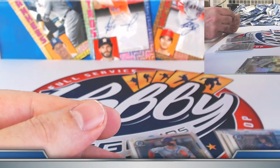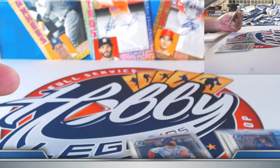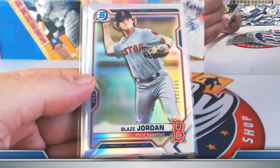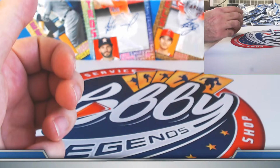Purple Refractors to 250, Vizcaíno, Casas, and these are the prospects. So I do the prospects and the veterans separately, guys, just a heads up. Speckle Refractors to 299, Veen, Piron, and Olivares. Prospect refractors to 499, Batty, Blaze Jordan, Tyler Freeman. Prospect shimmer refractors, Chen, Garcia, Beltre, Maid, Alvarez, Drew Waters. Veteran and rookie color.